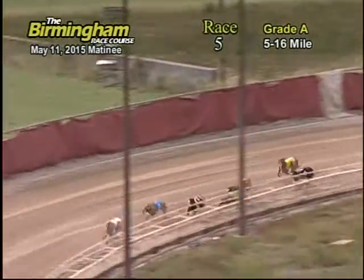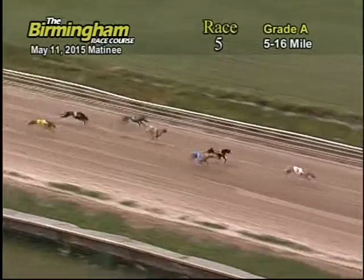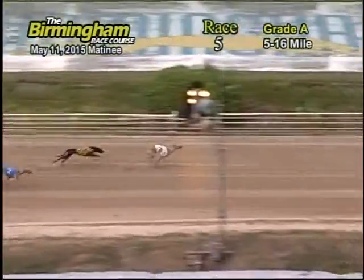Hit it onto the home stretch. The three now maintains the lead over the rest of the pack, followed by the two, eight, and seven as they make their way down the home stretch. Headed towards the finish line, the three is your winner.